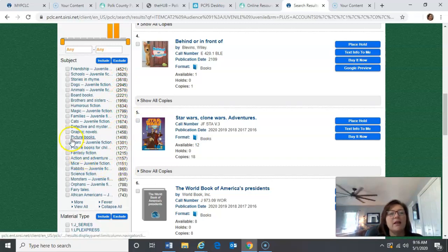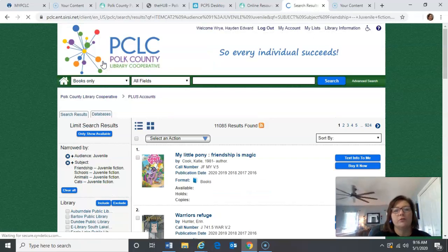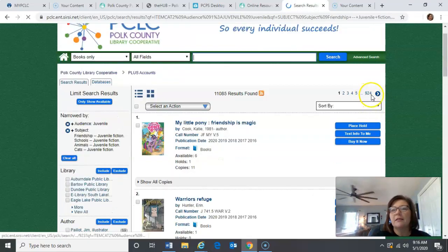So let's just say I want to search through books that are about cats. I want to search through animal books. I want to search through friendship and school. You can pick whatever you want. Maybe you want to pick one. Maybe you don't want to have that many available. And then you would click include, and it's going to pull those books out and show them to you. So once I'm here, you can see that there's 924 books available. Or pages, I should say. Not books, but pages available.